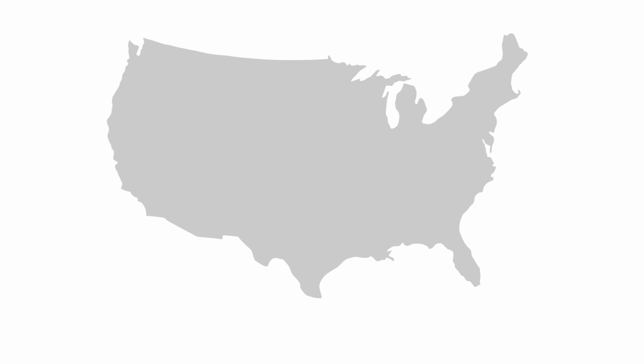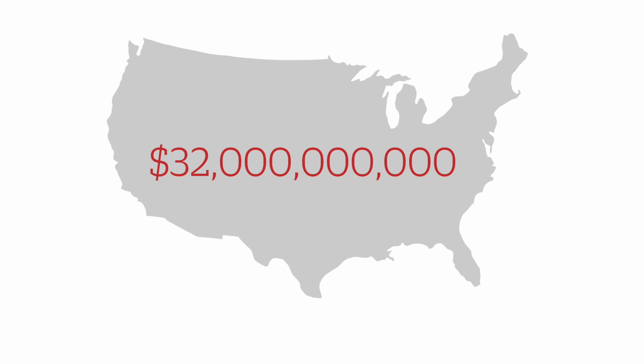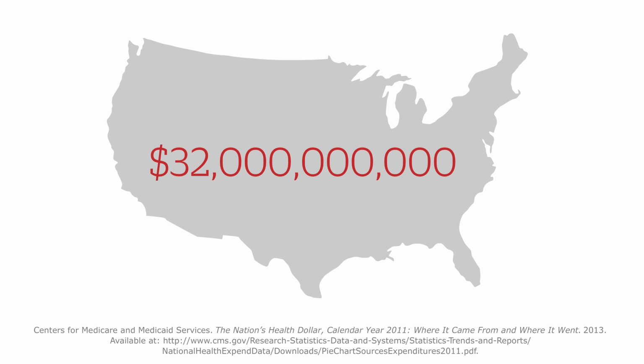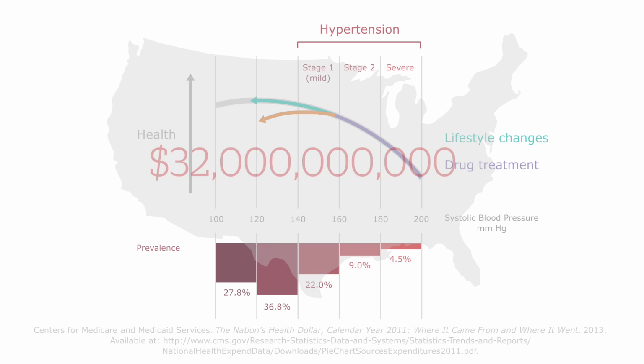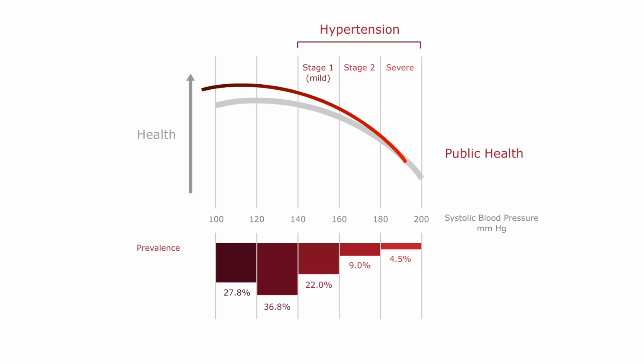In the US, it's been estimated that the cost of medical treatment of mild hypertension annually is around $32 billion. That's approximately 1% of all US medical spending, and a full third of the amount spent on public health. These curves and interventions we've been drawing represent a static population. Public health interventions that improve lifestyle have the potential to actually create a brand new curve, one which represents improved blood pressure and improved health for everyone.